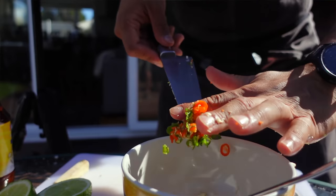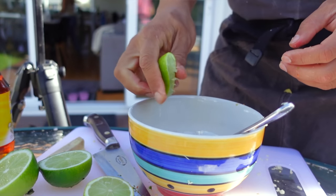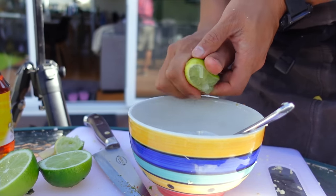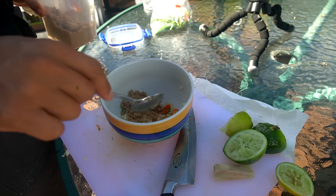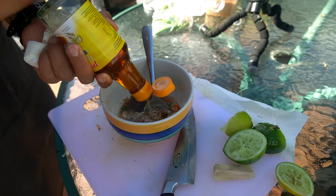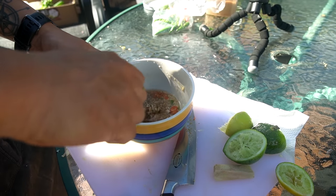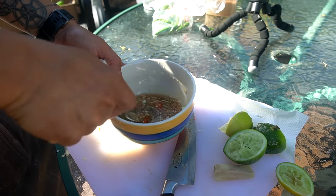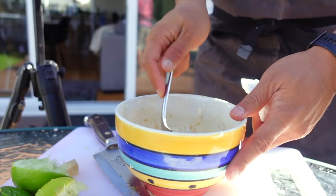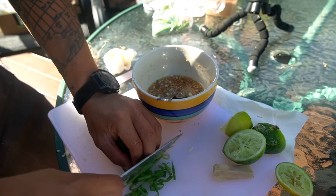Chilies in. Lime juice in. One spoon of sugar in. Ton of fish sauce. Mix that up. Try to smash everything together. Finish it off with a little bit of scallions and cilantro.